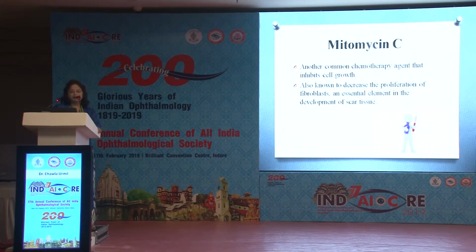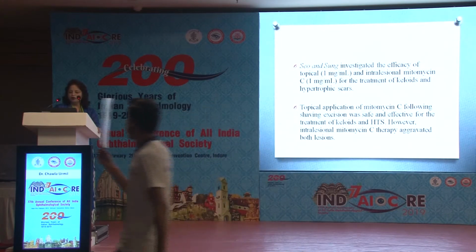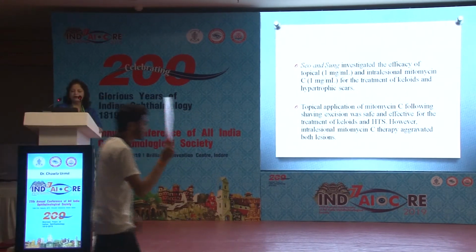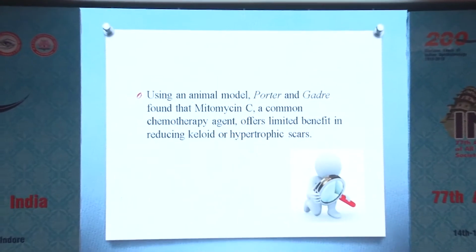Another drug that has been commonly used in scar remodeling is mitomycin C. However, it hasn't gained that popularity. It is known to decrease the proliferation of fibroblasts, an essential element in scar tissue. Various studies investigated the efficacy of topical and intralesional mitomycin C for the treatment of keloids and scars. However, the topical application of mitomycin C following shaving excision was safe and effective for the treatment of keloids. However, intralesional mitomycin C therapy aggravated both lesions.